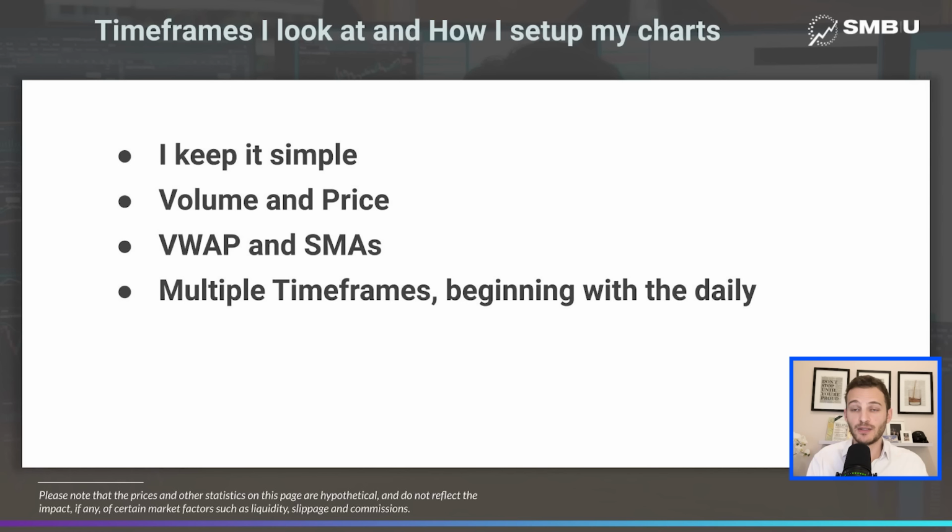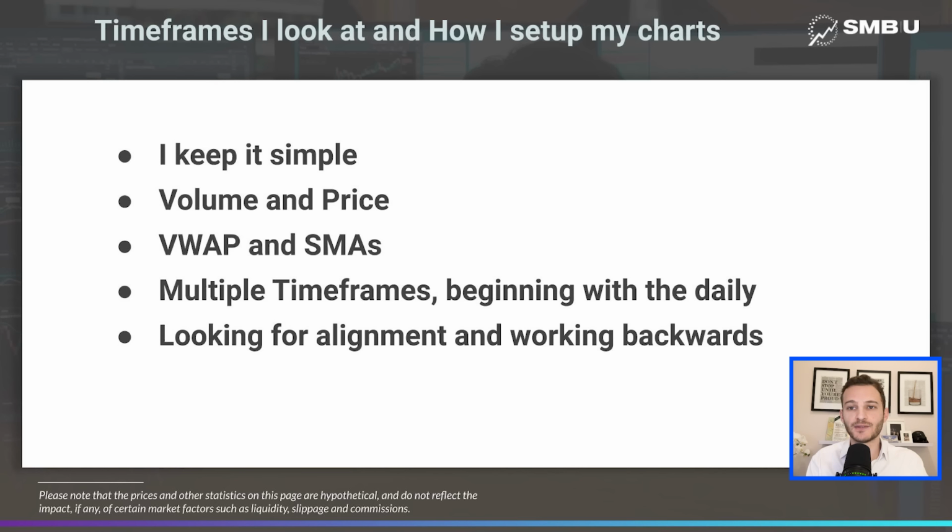Specifically the daily chart, for me it all starts on the daily chart, then down to the hourly chart, and then usually down to the 5-minute chart. When I'm trading intraday, I'll look at the 1-minute chart, but for swing trading, it all starts in the daily chart, then I take it down to the hourly chart, and then I take it down to the 5-minute or the 15-minute chart.